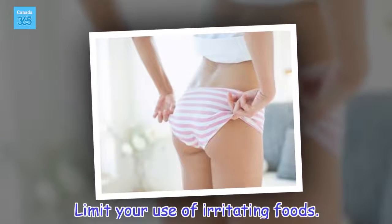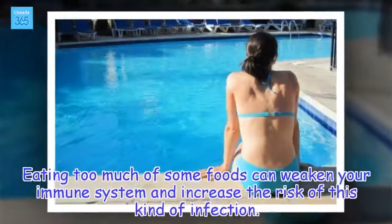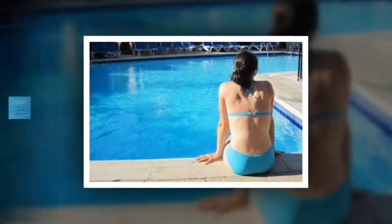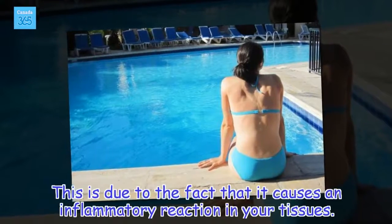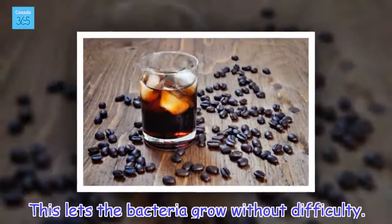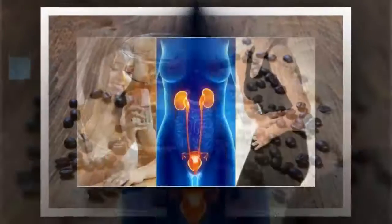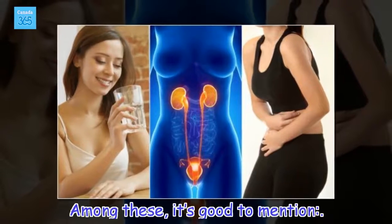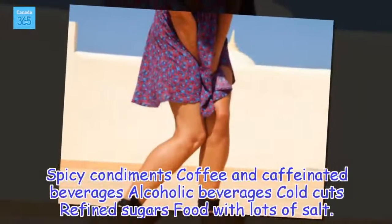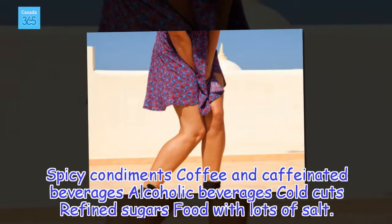Limit your use of irritating foods. Eating too much of some foods can weaken your immune system and increase the risk of this kind of infection. This is due to the fact that it causes an inflammatory reaction in your tissues. This lets the bacteria grow without difficulty. Among these, it's good to mention spicy condiments, coffee and caffeinated beverages, alcoholic beverages, cold cuts, refined sugars, food with lots of salt.